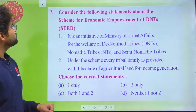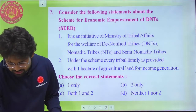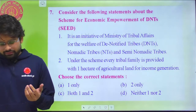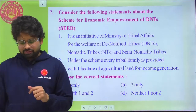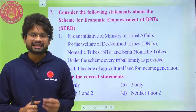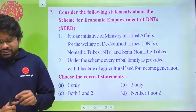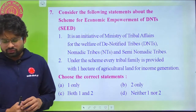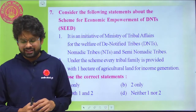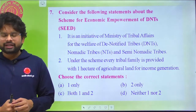Now let's move towards the 7th question. This is again a long statement. The 7th is an initiative, by the way, but which initiative? The name they have given for the scheme is the Scheme for Economic Empowerment of DNTs, that is the SEED scheme. Consider the following statements about the SEED scheme. It is an initiative of the Ministry of Tribal Affairs for the welfare of denotified tribes, that is DNTs, nomadic tribes, that is NTs, and semi-nomadic tribes.